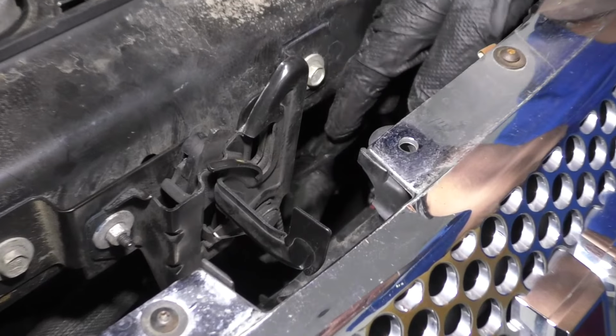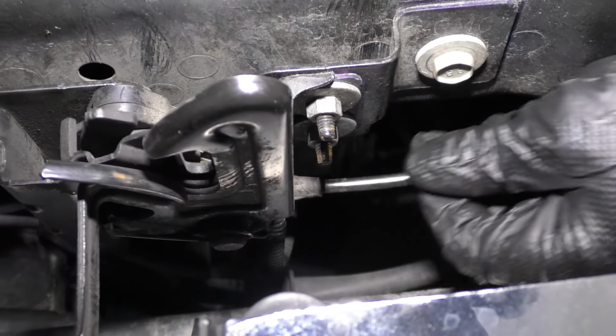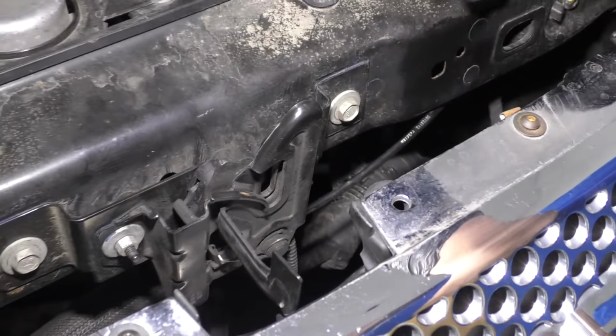And also check the cable. Just take a look at any of the plastic, see if there's any cracking in it or if there's any rust buildup anywhere around it. It's a good idea to replace that. Do that before it actually breaks on you.